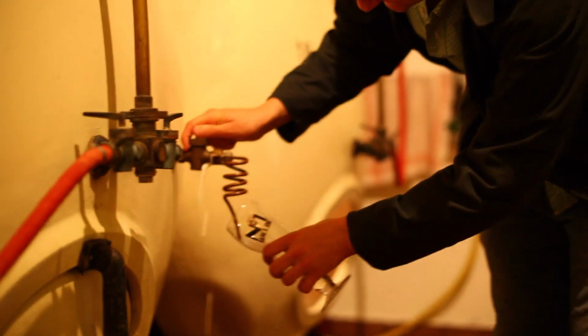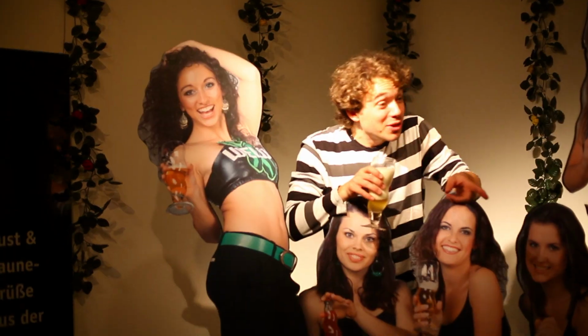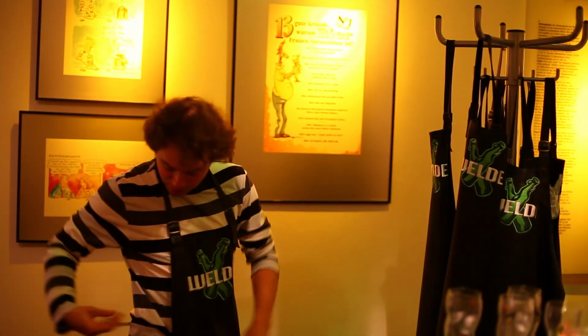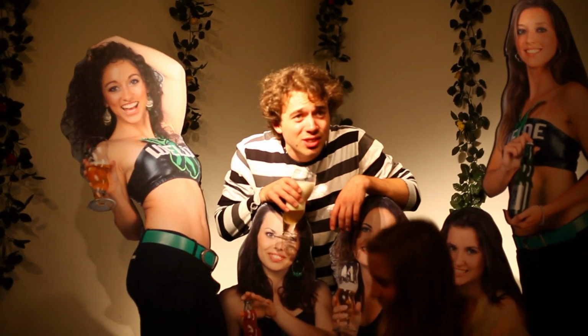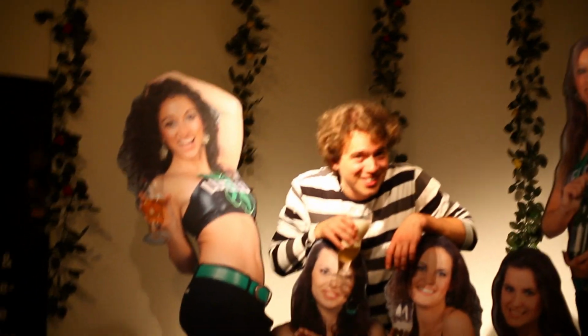This is the Zwickeltap. That's the Zwickeltap. And you have an apron! How do you say apron in German? Schürze. Schürze. Schürze.